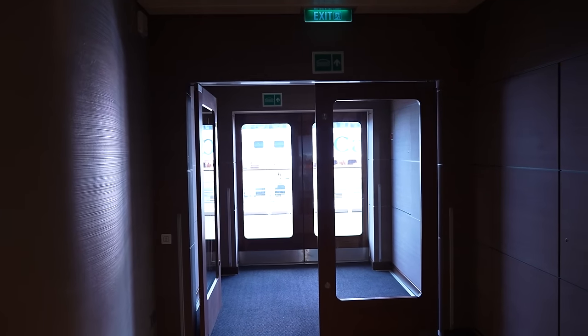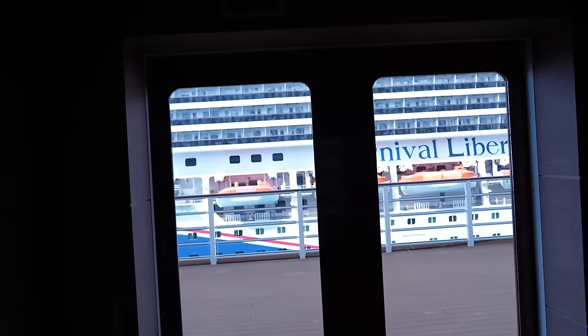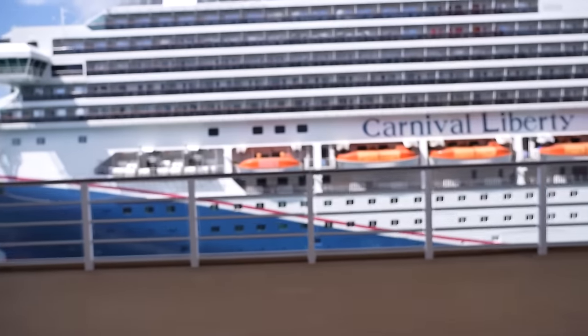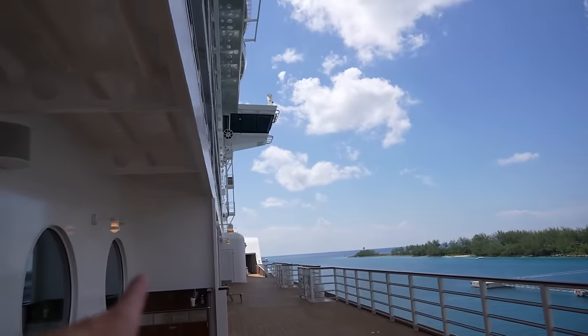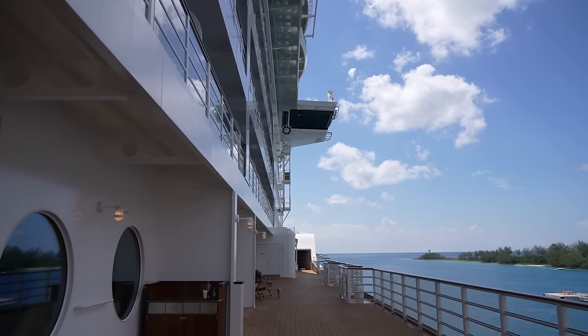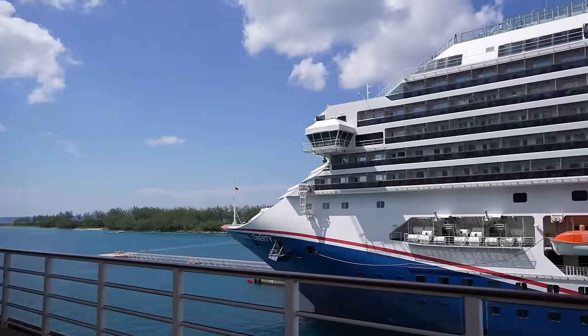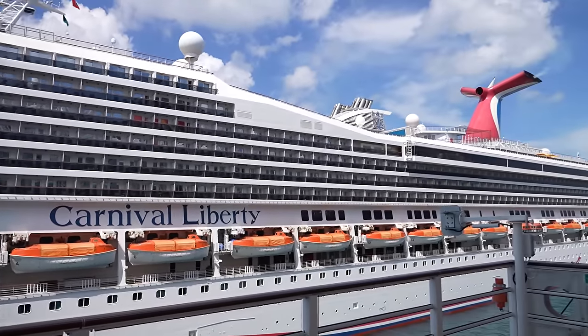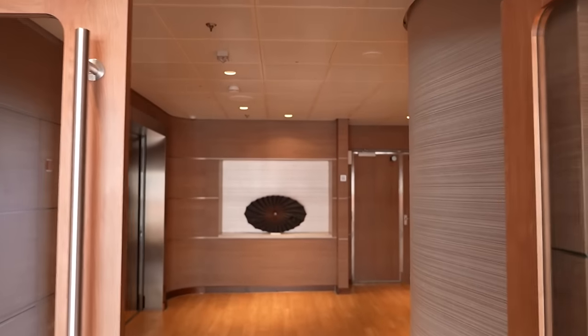Also, another spot where there's a wonderfully inviting door to outside. And this is the forward of the ship. So this is where we were before, up the stairs there. And then the other set of stairs that leads up to the bow of the ship over there. There are some nice relaxer chairs out here too, looking over at the Carnival Liberty. All right, now let's go back in here and head across the hall to the Senses Spa.